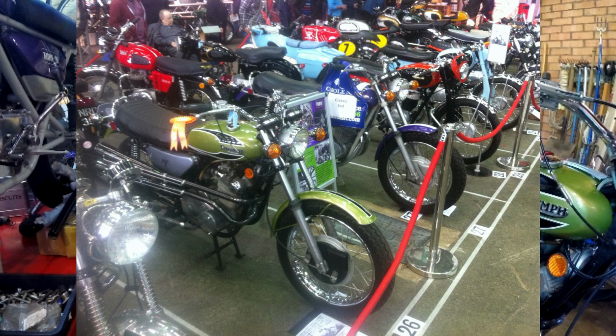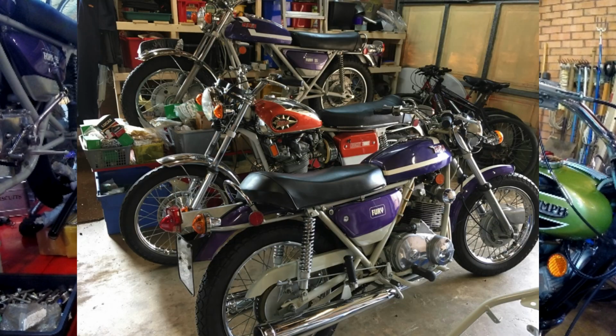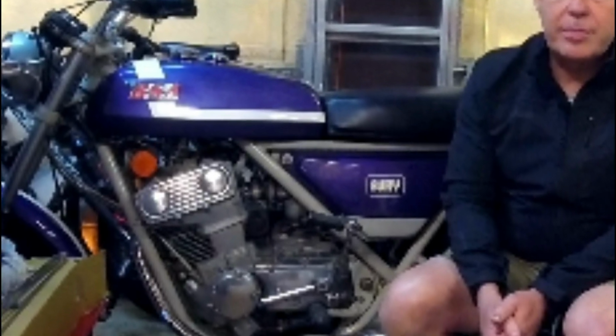To shows and events in the future, and hope it will provide some insight into what might have been with respect to the ever-enduring story of the stillbirth of the Triumph Bandit and BSA Fury.